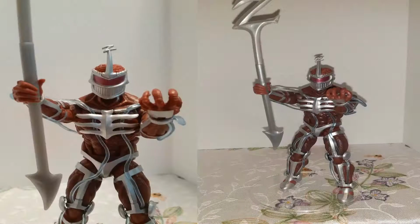All right, next up is Lord Zedd. There's two of those. He's got the staff in his hand with a Z. One's coming at him, the other one's from the other side. Pretty cool. He was very detailed. You know, I thought he was more red in the show, but maybe not. It's been so long since I've watched it.